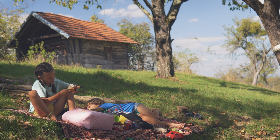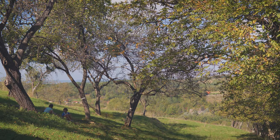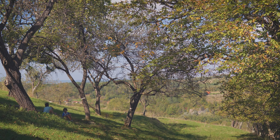The kids played nicely at a safe distance all the time. They understood not to stay near the house because it's dangerous, and they were very helpful by giving us no trouble.